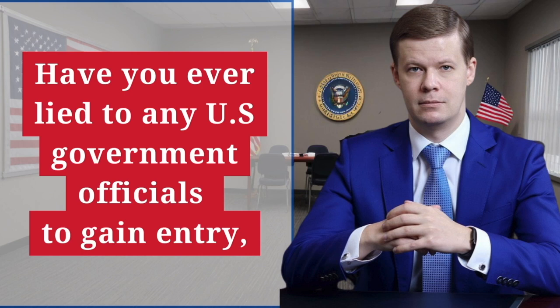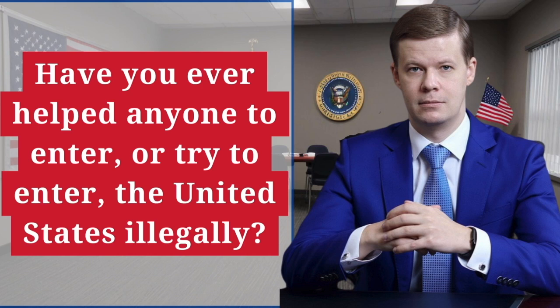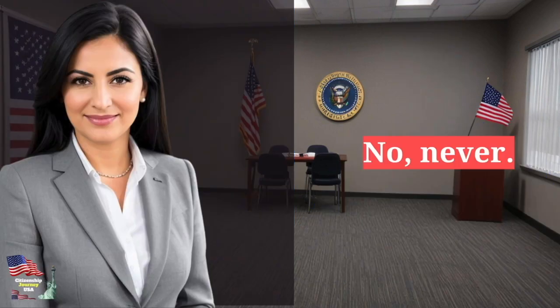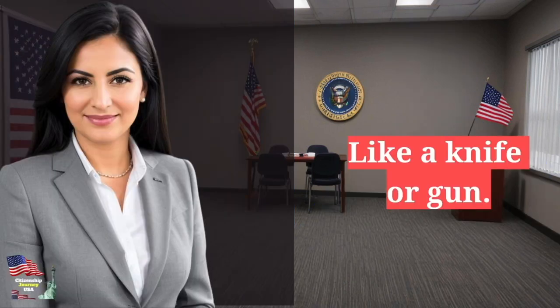Have you ever lied to any U.S. government officials to gain entry or admission into the United States, or to gain immigration benefits while in the United States? No. Have you ever helped anyone to enter, or try to enter, the United States illegally? No, never. Did you ever use a weapon against another person? No, never. Do you know the meaning of weapon? Like a knife or gun.